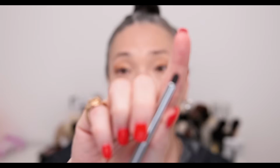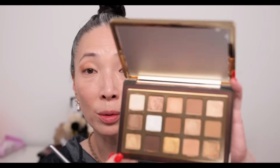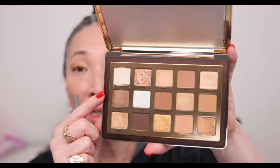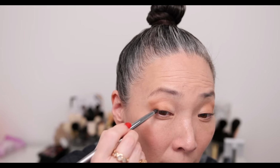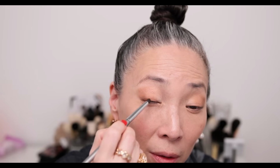All right. Now I'm going to take a pencil brush. I've got my Esom S31 brush, and I'm going to go into Log, which is the deep matte shade. Actually, let's go into Varus, which is, I believe, the deepest shimmery shade. Yeah, Log is the deepest matte shade. Varus is the deepest shimmery shade. And I'm going to use Varus to add just a little bit more dimension. We'll see if it's deep enough. I may have to go into Log.